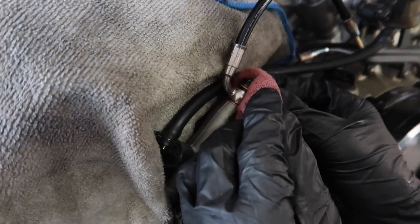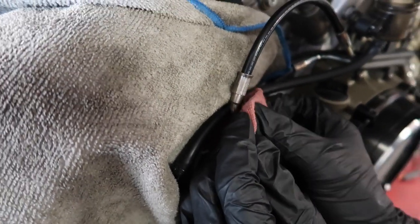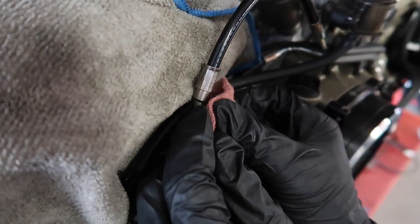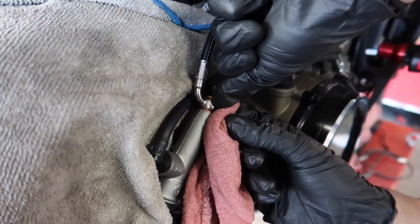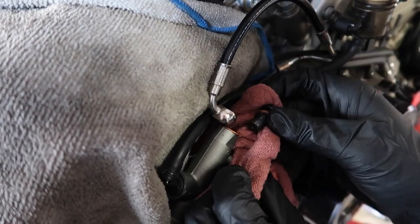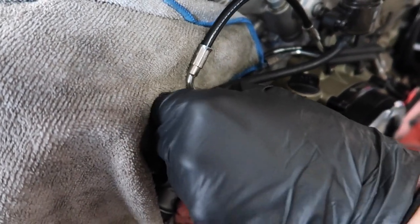All right, so he's released the banjo bolt. Now he's gonna start to pull this out. Hopefully we don't get a ton of fluid coming out since he sucked a lot of that out, but obviously there's still gonna be some in the line. So yeah, we put stuff all behind this here and he's got rags everywhere to make sure it doesn't go all over the place. Here we go. That's not too bad. Yeah. Not bad at all. It's not bad at all, mate.